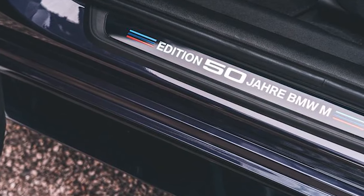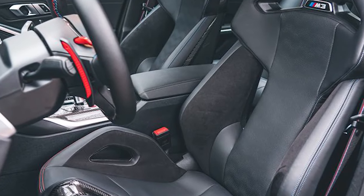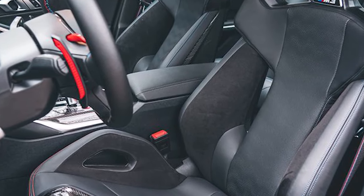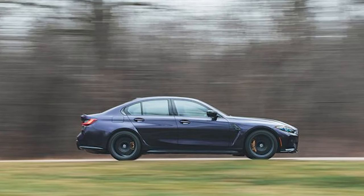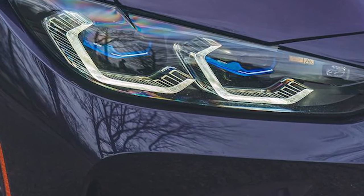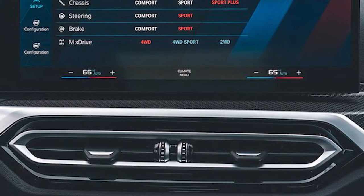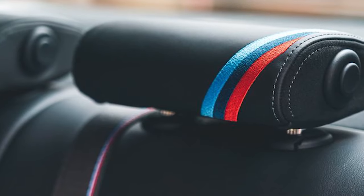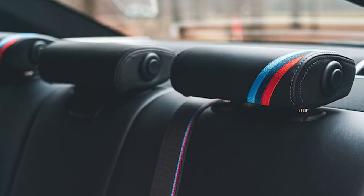The sharpest impacts reverberate up forged 19-inch front and 20-inch rear wheels and through the $4,500 carbon fiber buckets. The super supportive seats are somewhat tricky to enter and exit yet provide a surprising amount of comfort. As with all 2023 3 Series, the M3's interior is treated to BMW's curved display that incorporates a 12.3-inch digital instrument cluster and a 14.9-inch touchscreen infotainment system.